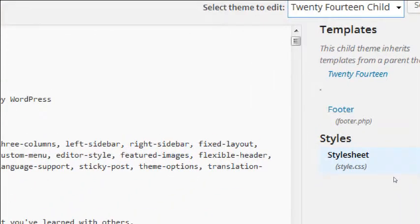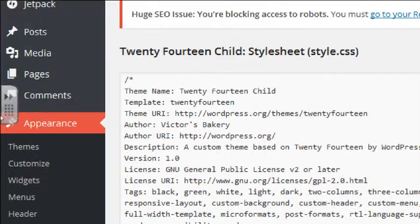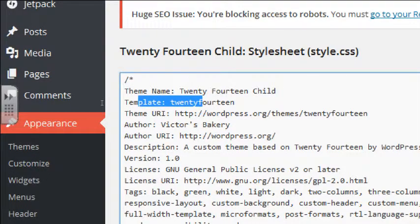So everyone sees that, just their footer and their style. What we didn't do for the CSS style, what we didn't edit it here? We weren't able to edit it until we added template 2014. Oh, it didn't know that it was a child theme, and we would not be able to see it here.